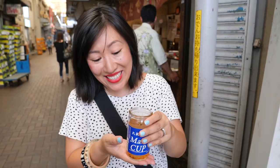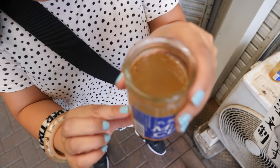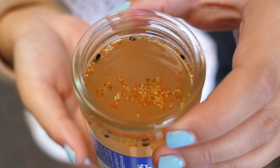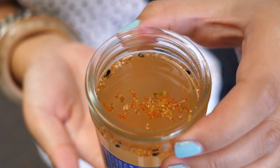This is the dashiwari. So it is made up of about 50 mils of the sake, and then the rest is a ladleful of that broth, so the oden broth. And then there's also a sprinkling of spice powder on the top. So I can see sesame seeds, there's some chili flakes, red pepper flakes and whatnot. Let's give this a taste.